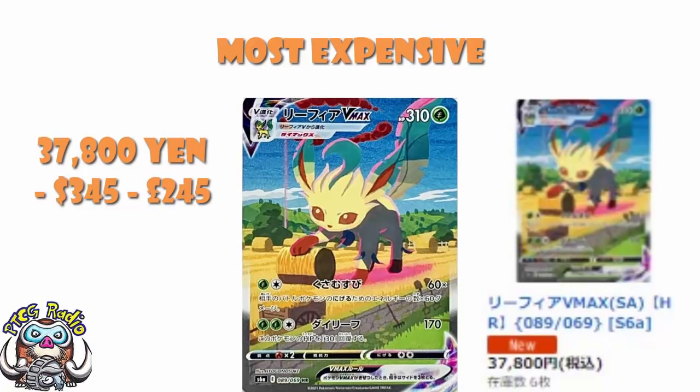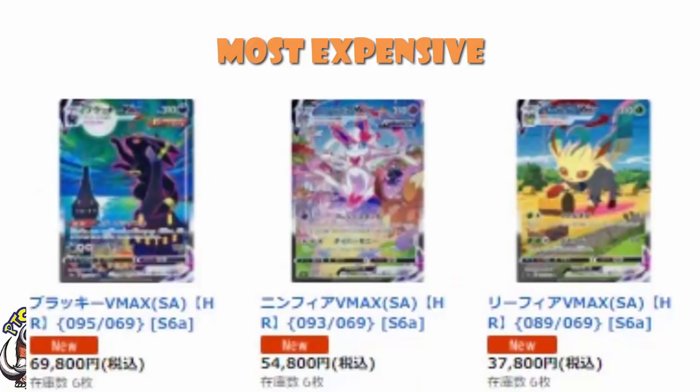And look, this is probably to be expected, because the fact of the matter is, these VMAXs are extremely rare. There are only 4 alternate art VMAXs in the set. Remember, only 4 of the VMAXs are actually in the set. The other 4 are in the special pack. So put very simply, there are 4 of them. They are exceedingly rare. They are exceedingly cool.